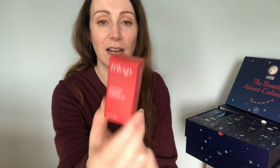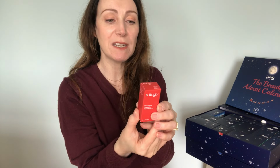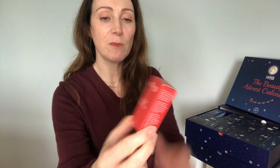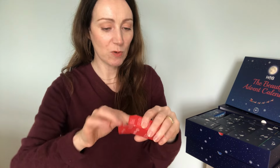It's a certified organic rosehip oil. So this is, it says it's pure cold pressed rosehip seed oil for scars, stretch marks, fine lines and wrinkles. It'd be a lovely one to use. It's just a little 5ml product, but that's going to be nice to put on our skin, isn't it?